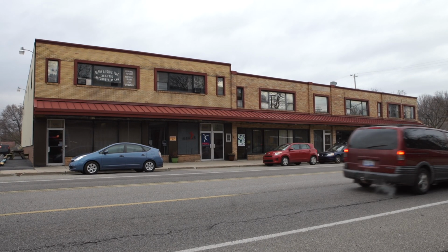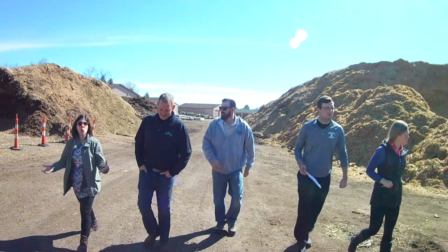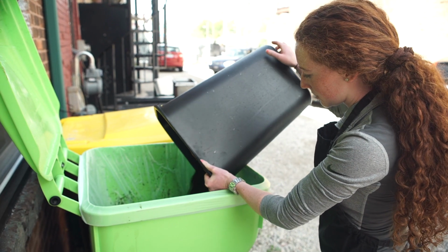Natalie Molnar with the Live Green Lansing program. We're here today at the Allen Neighborhood Center to see how Scraps to Soil is working for them. Scraps to Soil is a pilot that was funded through a grant from the Michigan DEQ that has allowed us to bring commercial composting to local restaurants and food processing facilities here in the Lansing area.